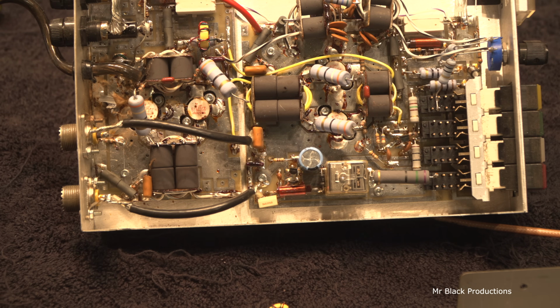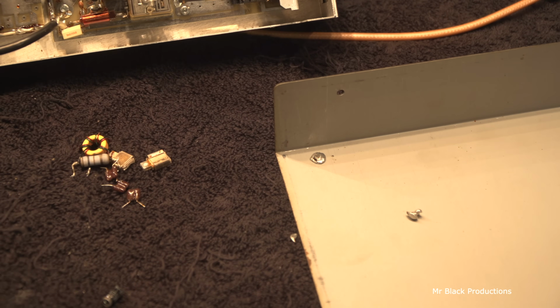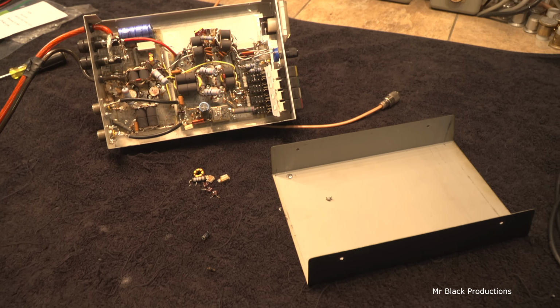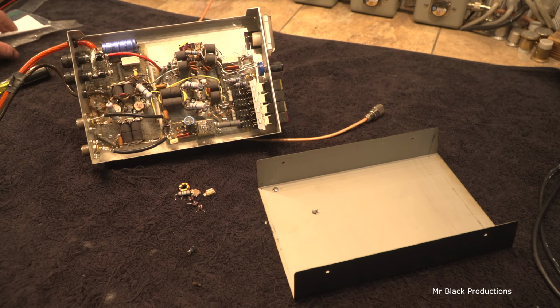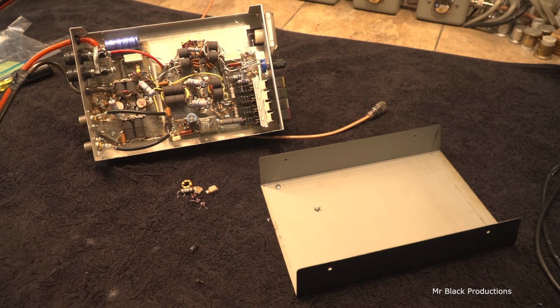We'll just simply replace the cap, because I have a feeling that this was caused from heat based off of all the other information that has been made present to us, because the guy that sent us the amp was cool enough to send us all the parts, and we were able to play the world's greatest detective.